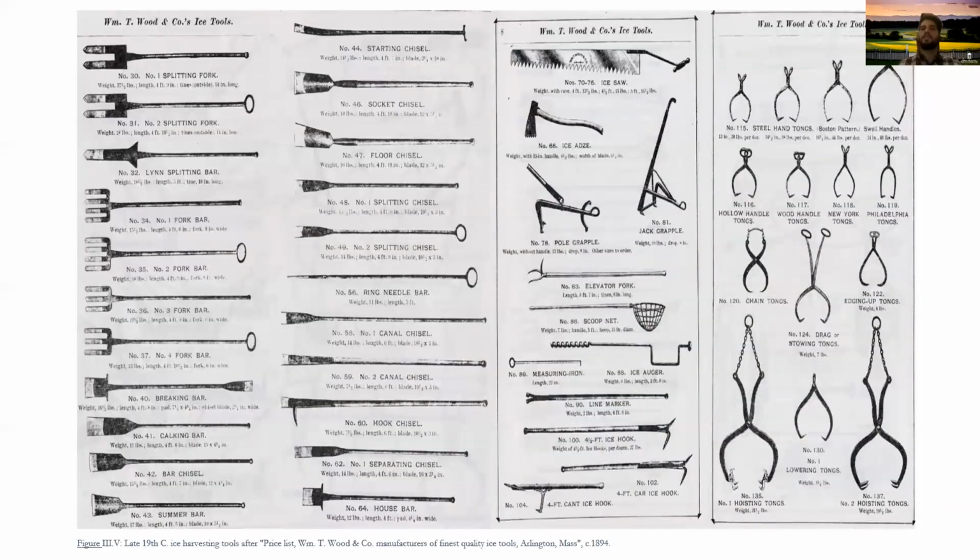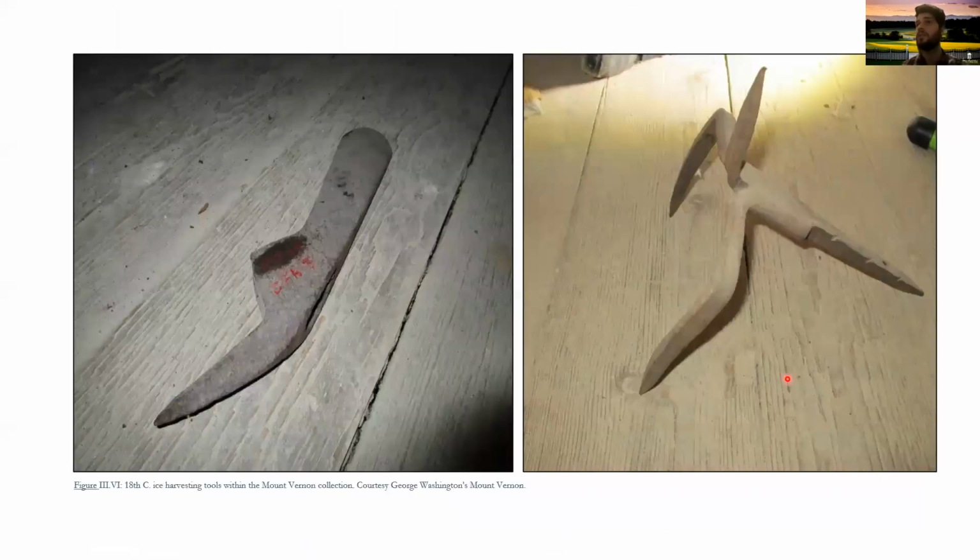Tools is something I was really hoping to find when looking at the archaeology itself. There, in the later 19th century, there's dedicated pamphlets, catalogs to selling tools related to ice house labor. But again, it looks a little bit different in the 18th century. There's some examples from Mount Vernon, which they claim are from the 18th century. But when I tried to contact them, they weren't actually sure where those were in the collection. But these are evidence of some of the tools being used.